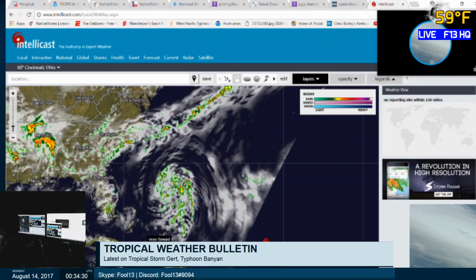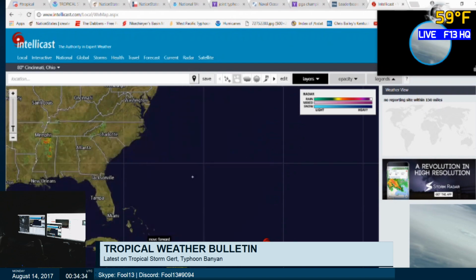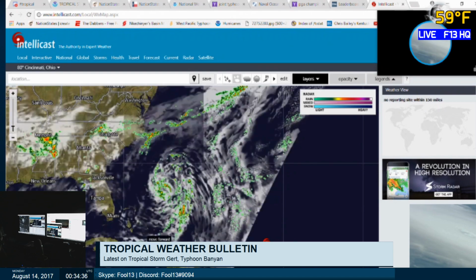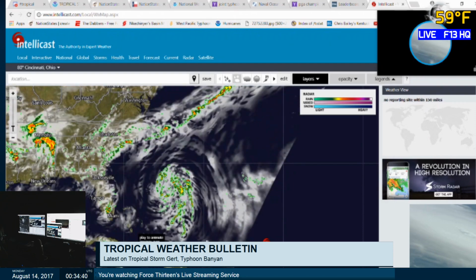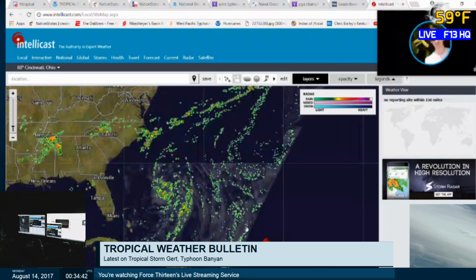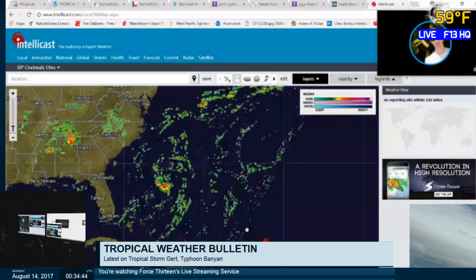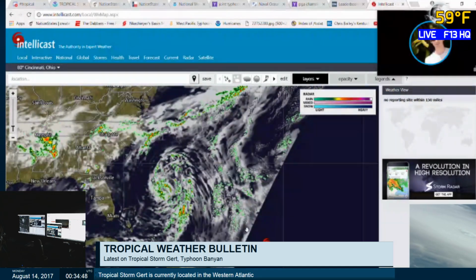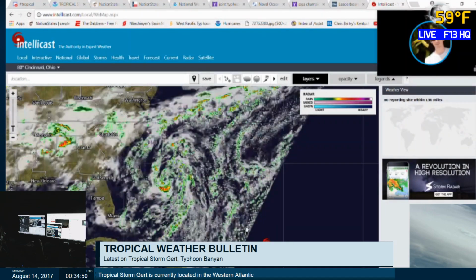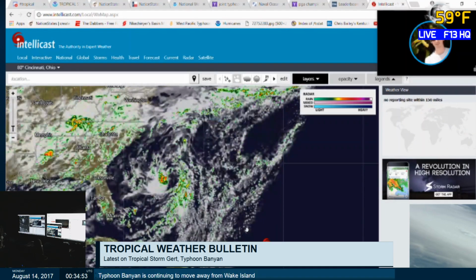With the central pressure, it's a bit high, isn't it? 1,011. I'm surprised that pressure is so high given its latitude there. It started off pretty small, this system, but it is expanding. And we're looking at that imagery there, and it doesn't look healthy on the north side at all.